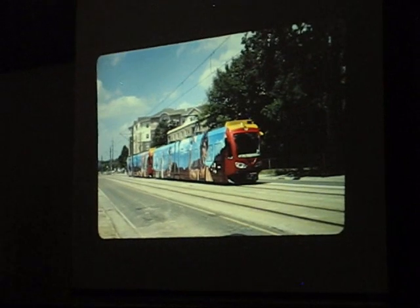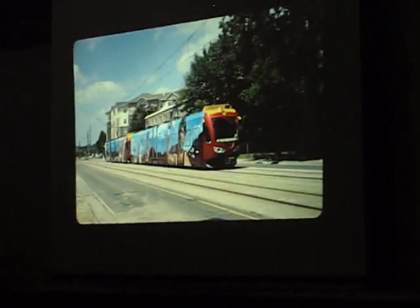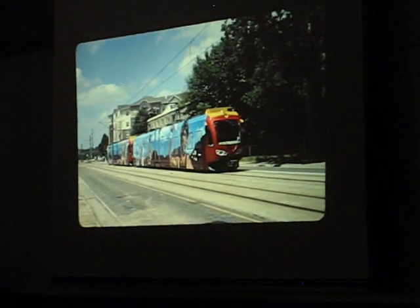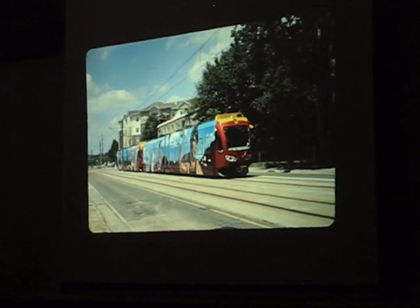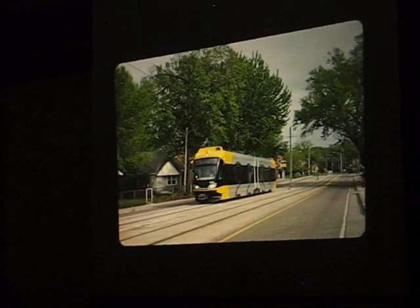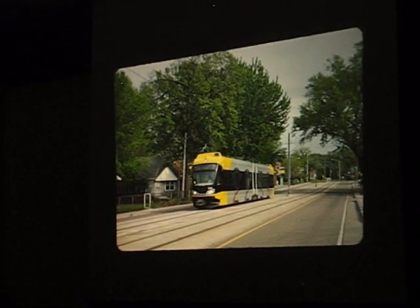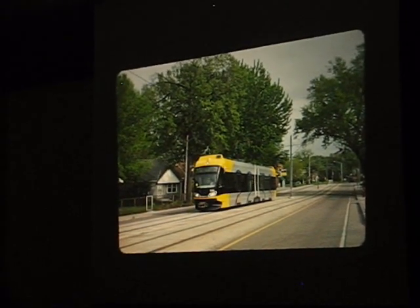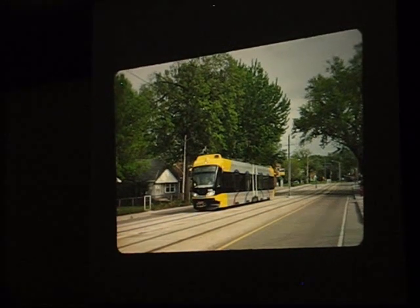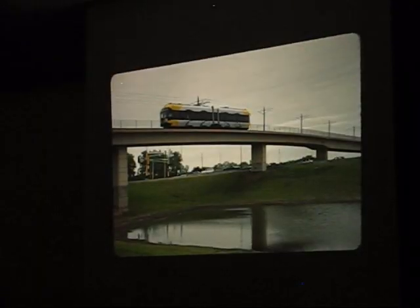Now they do have cars with skin disease, as you can see. Not all of them are painted in the regular color scheme. And you can take it or leave it. I usually leave it, but I just wanted to show you that this does exist. You know what? They make money on the deal. They get the advertising. It helps support the line. Not so bad. Anyway, I like the street running section. I think it's very rural looking, even more so than suburban areas.